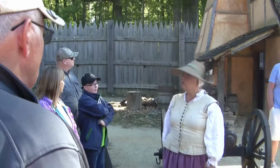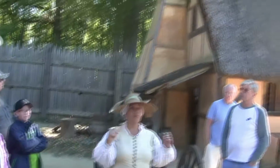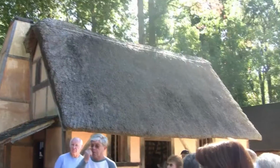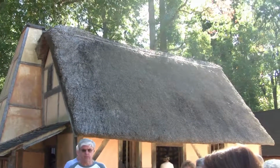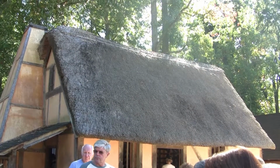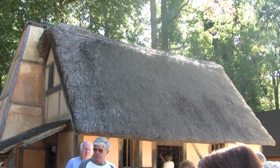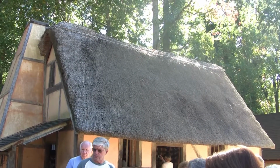Oh, thanks. The roof is made of a material we call thatch. It's a river reed, so it's segmented like bamboo. It grows in the tidal wetlands around here, and when you harvest it, and this is the time of year you need to harvest it, it's nice and ready. Another month or 6 weeks, it's going to start to rot, which isn't good. So you harvest it, gather it in bundles.